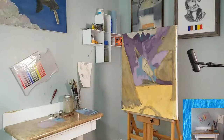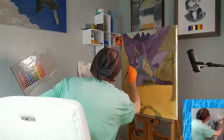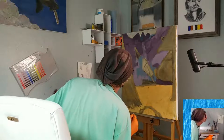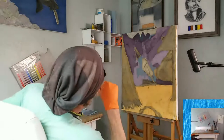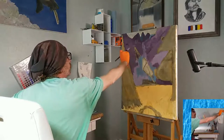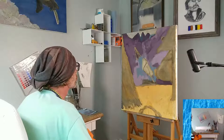Yeah, it's hard to tell because it's so light in here. We got so much light in here. Oops. That was the wrong color there, but whatever. I'm wondering if I can go lighter on that side even. Instead of darker.